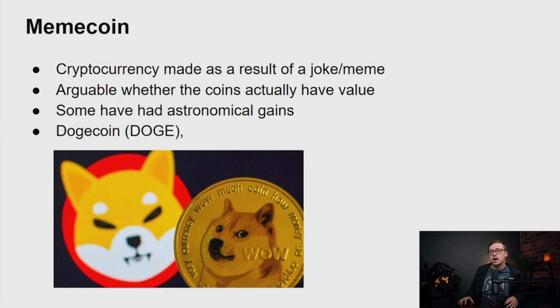So for instance, Dogecoin shot up in value recently. It created a bunch of millionaires. Shiba coin did the same thing. So most of them don't really have that much function. Some of them kind of claim that they have a little bit of function, but nothing compared to a lot of other coins. However, they're just really popular, and so they kind of shoot up in value. Be very, very careful if you decide to invest in meme coins. That's all I'm going to say.